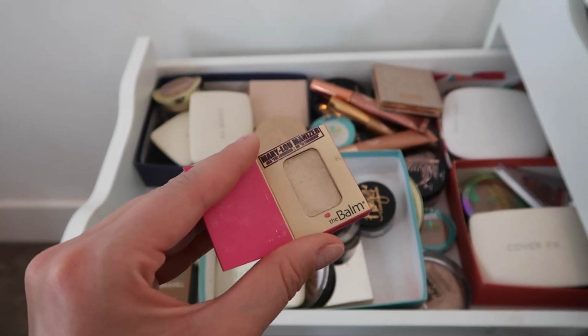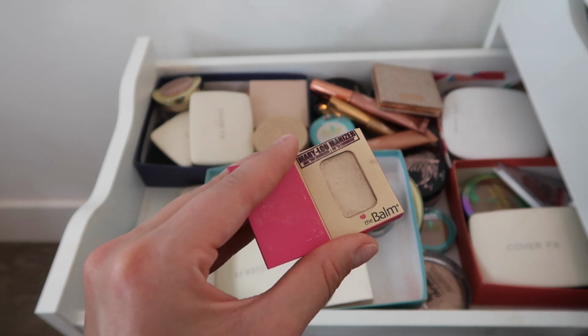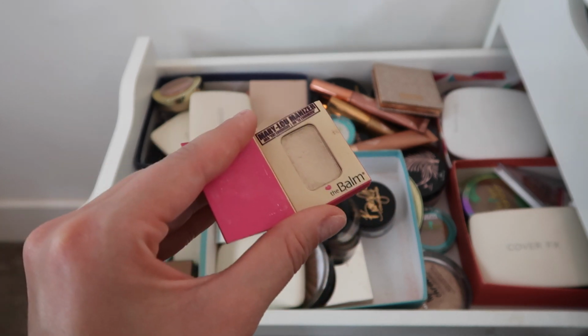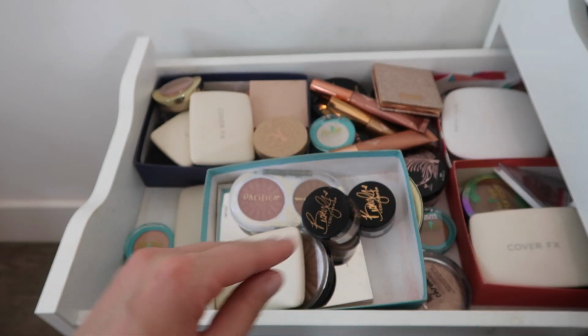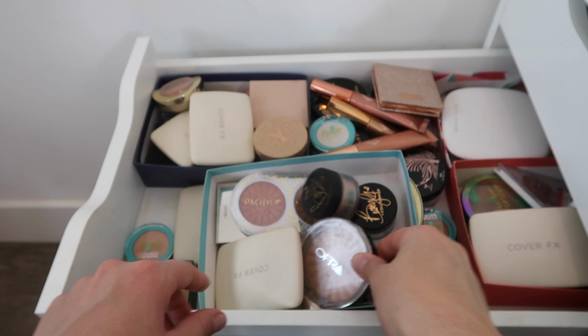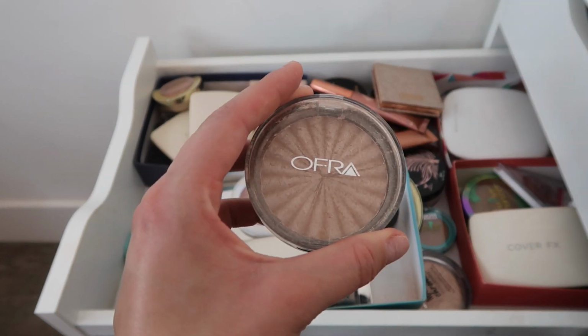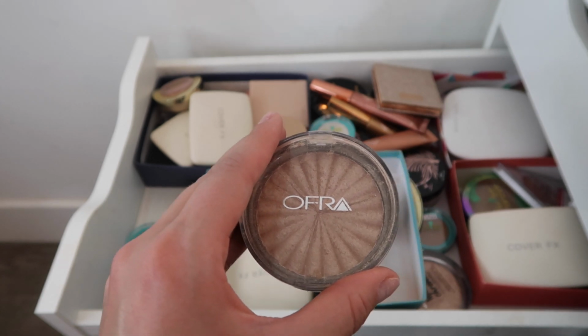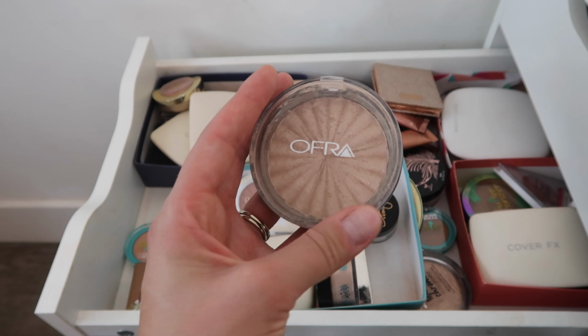There's certain products that I do feel emotional about, and I will show you guys that. But I really don't have a lot of feeling left for this, and it's 5 years old. I'm never ever gonna use it, so there's no point in hanging on to it. This is Ofra Blissful. Honestly, I can pass this along. I feel like I've used this to the full extent that I'm gonna use it. I'm not excited about this highlight anymore.